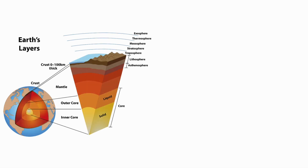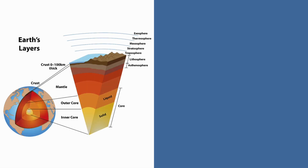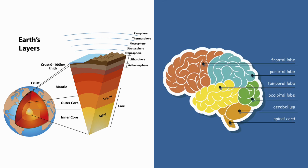A cross-section is a bit like slicing a sandwich down the middle, so the layers are visible. There are lots of cross-sections you're probably familiar with, even if you didn't realize you were looking at a cross-section, like the layers of the Earth or the human brain. All of the cross-sections are available on the project website.